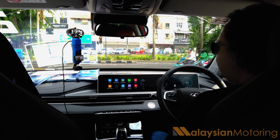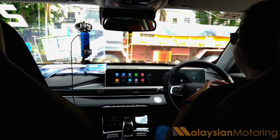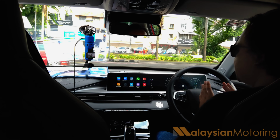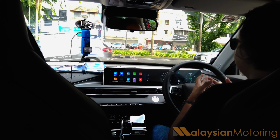Now, obviously, the benefit of using a smaller turbocharged powertrain is that there are efficiency gains to be had, especially when you're stuck, for example, in traffic like we are now, or at a traffic light, where when you're idling, it does consume a little bit less fuel. But of course, if you have a naturally aspirated engine, response should be a little bit better.